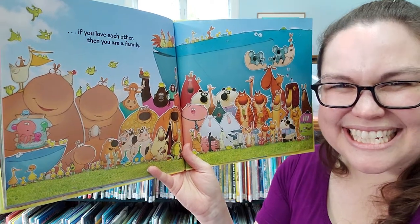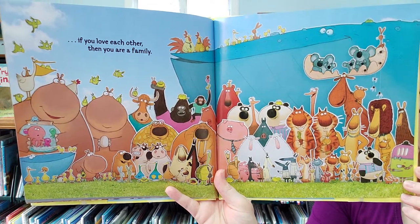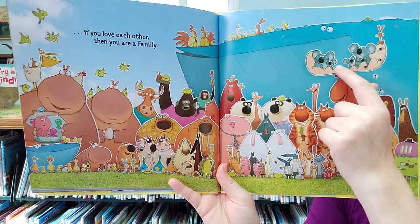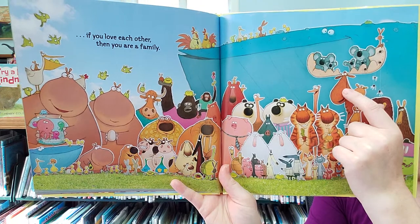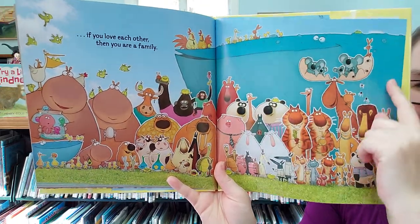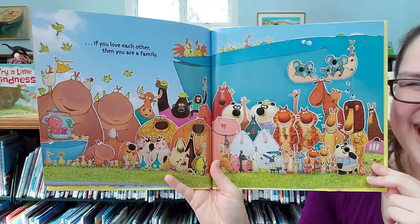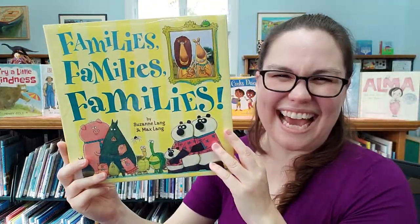The end. Look at all the animals and all the different types of families. What do you see? I can see the two mamas up here, the koalas up on top of the, I think this is the single dad right here, the moose. I see the world's biggest grandpa right here. All kinds of different families, but all the same love. The end. Great listening, everyone.